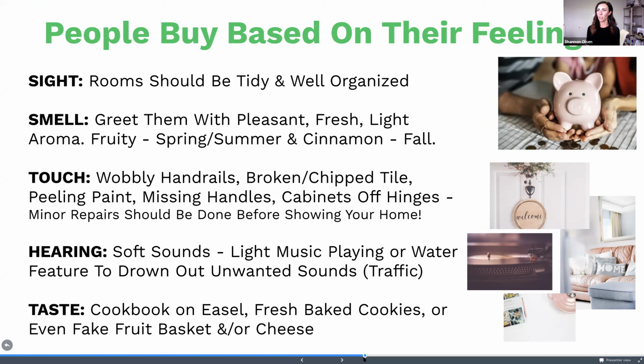And then smell, as soon as you open a door into a home, say for example, they just got done cooking curry or they do have pets, it literally, I've had people turn around as soon as we open the door because of the smell. So you definitely want to greet them with a pleasant, fresh, light aroma. And again, I just reiterated in the spring and summertime, more on the fruity side, and then cinnamon in the fall.